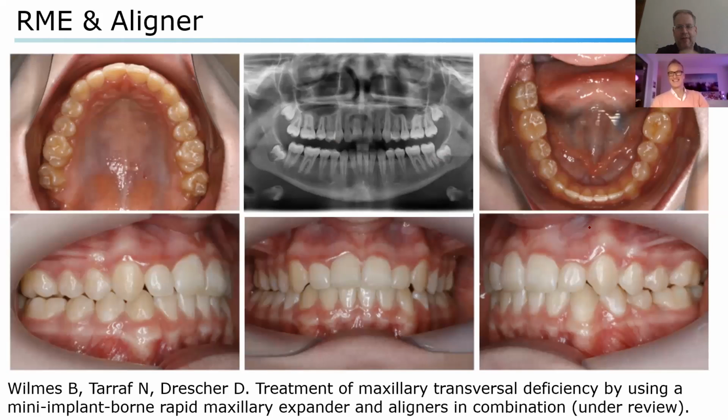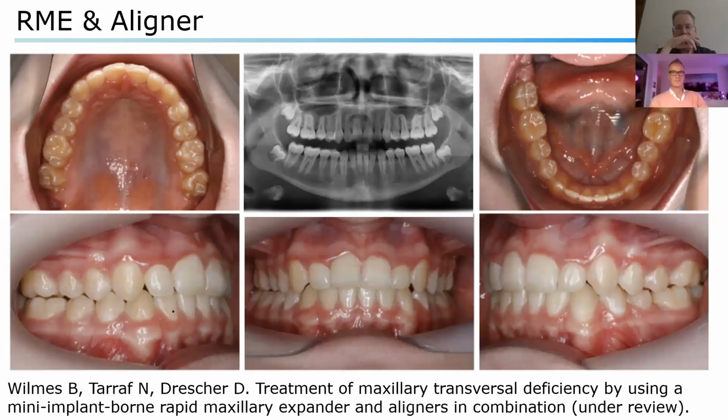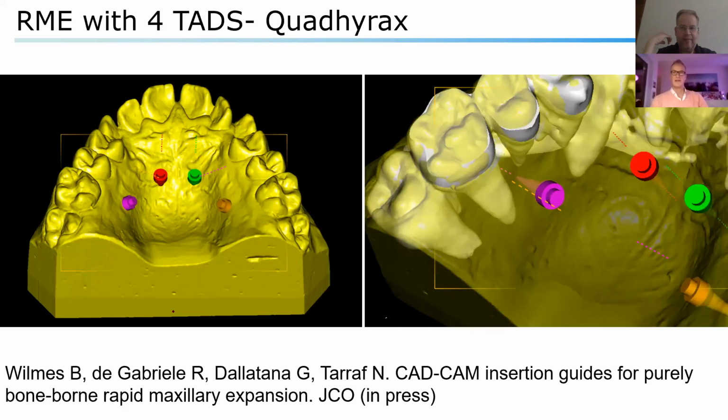That's the Benefit plate, yeah. We usually use this Benefit plate for our sliders, but you can use it also for retention, as a skeletal retainer. It's much more comfortable for the patient than just having the aligner in there. Yeah. The expander in there.